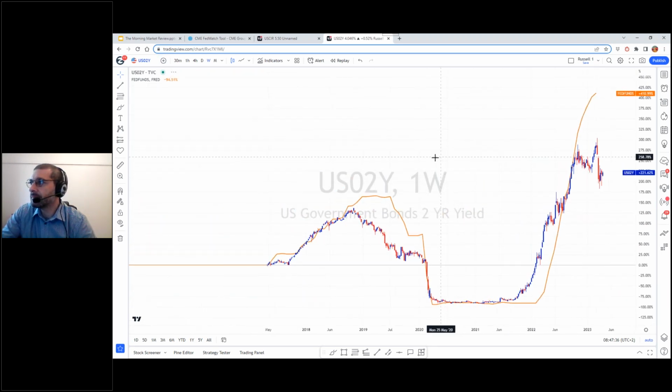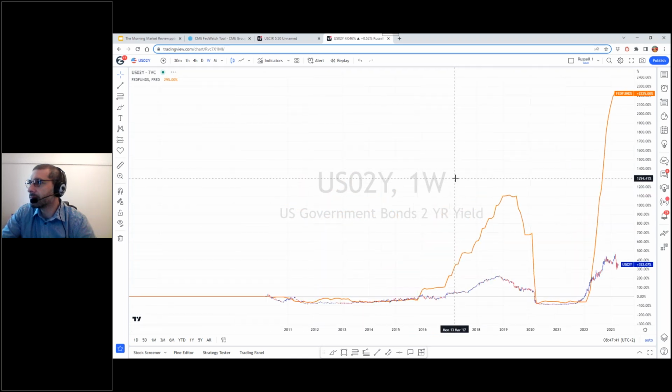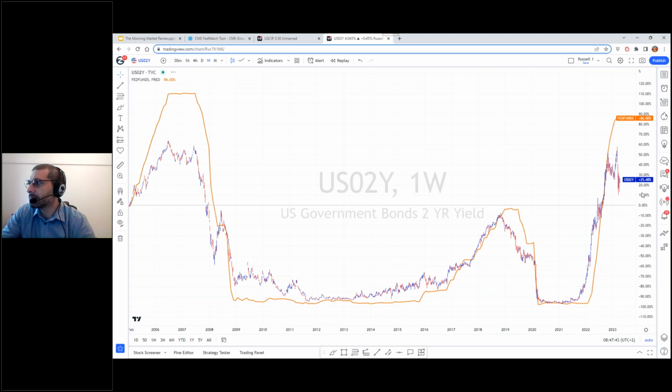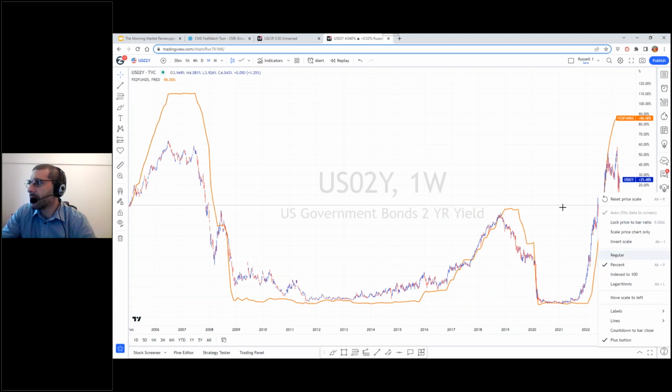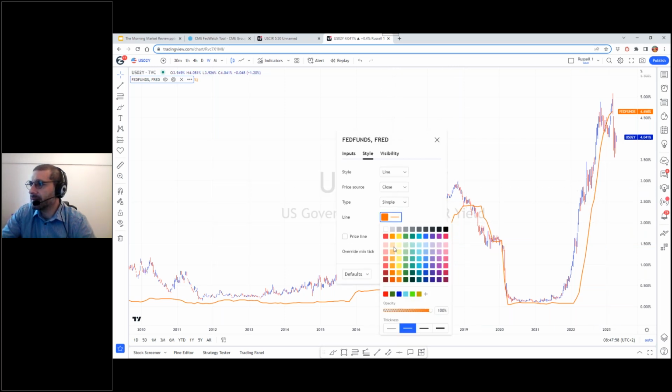And you can see that the 2-year yield, which is the candlestick chart, is under the line chart. The line chart, this orange chart, which I'm going to change up to black, make it a bit thicker.